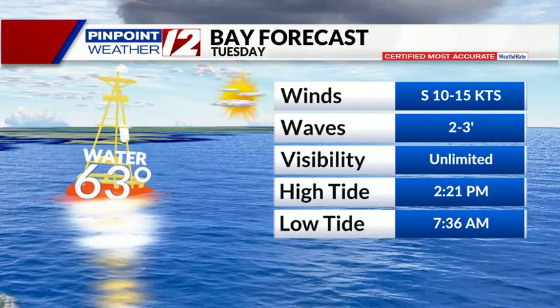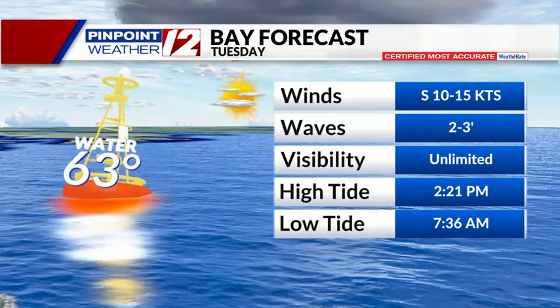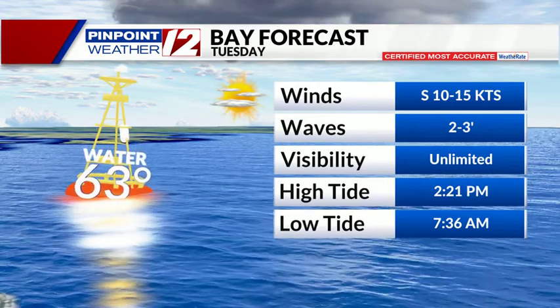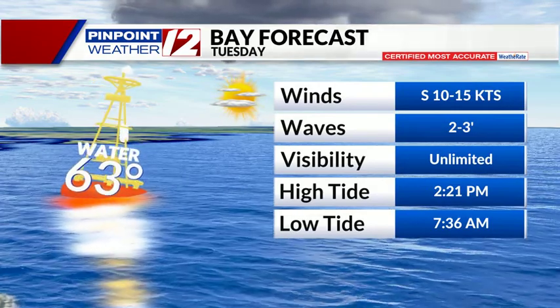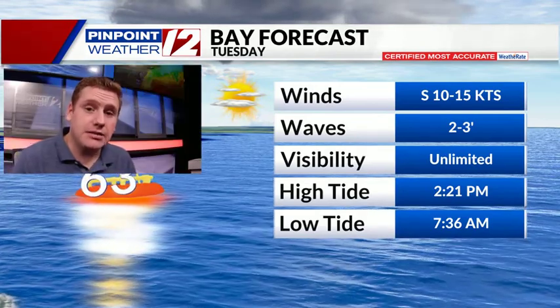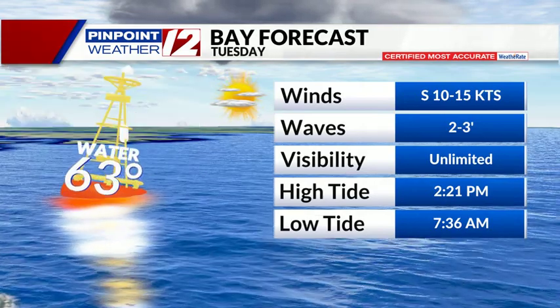Bay forecast, similar story. Really not too many weather concerns out on the water. Sun and clouds, wave heights 2 to 3 feet. Winds south around 10 to 15 knots, but again, that shift in the wind does come during the afternoon to the southerly flow, and those winds will be picking up through the evening hours, and there are your high and low tides as well.